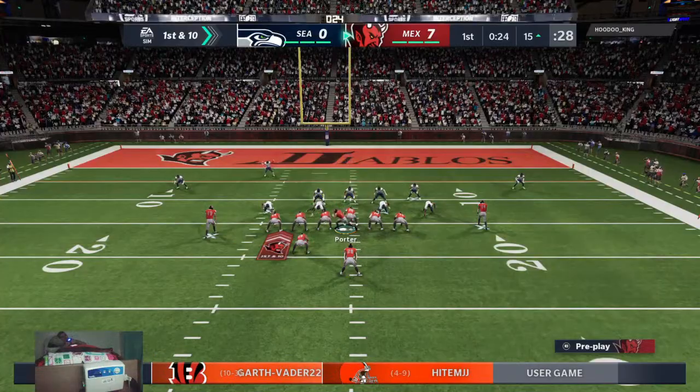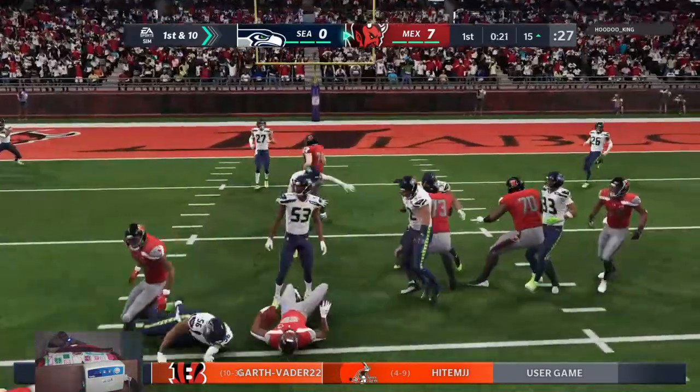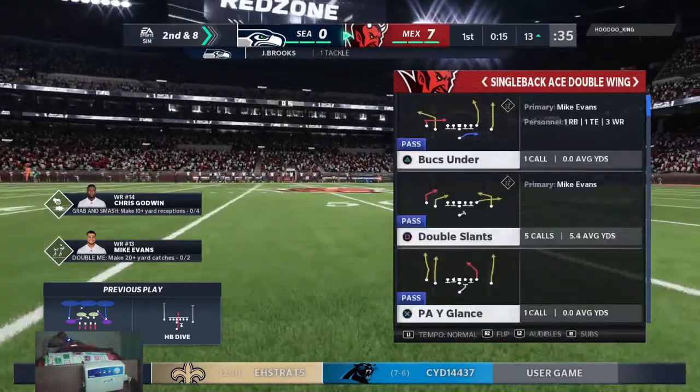Dare I say, it looks like it got left behind in customs. Oh, you've had that in your back pocket. You were waiting for that. Probably should have left it in my back pocket, too. Well played.